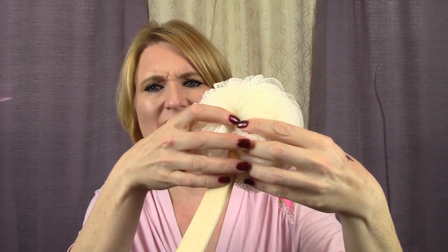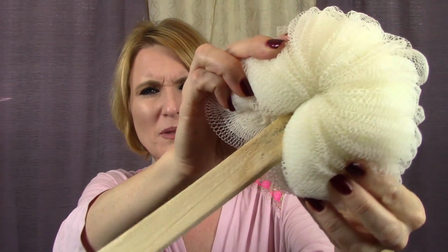I think I got this at Target, and it's one of these things, you know, you put your body wash on and scrub your back and whatever. Look at this. I didn't have this thing very long, but it gets this black mildew. I don't know what it is, but I'm not putting it on myself, and I wouldn't recommend anybody else do it either. See that? Even though I didn't have this very long. Garbage.